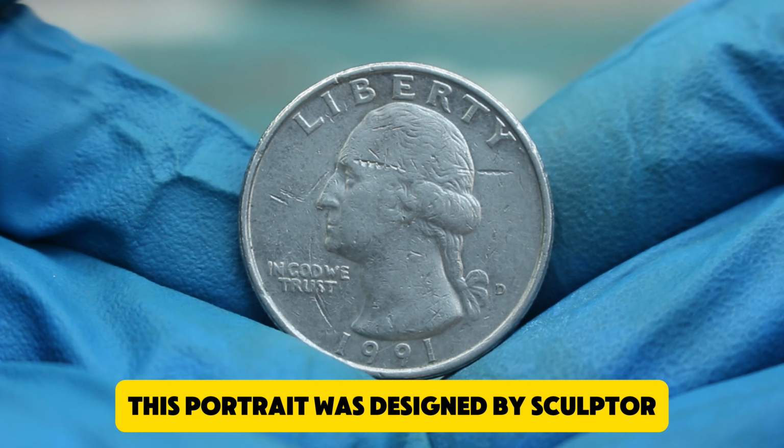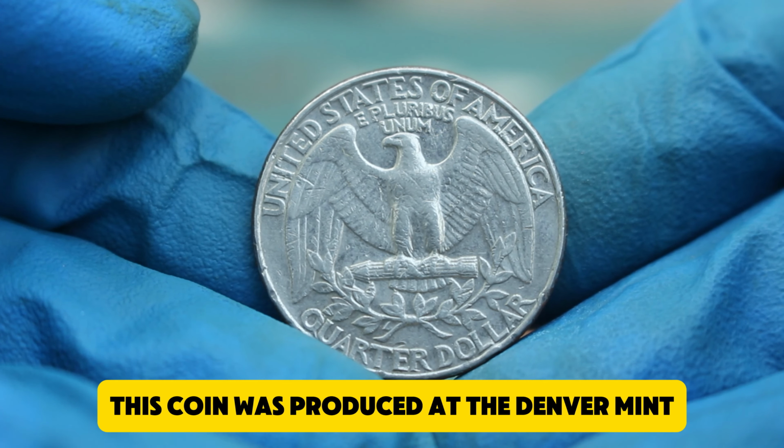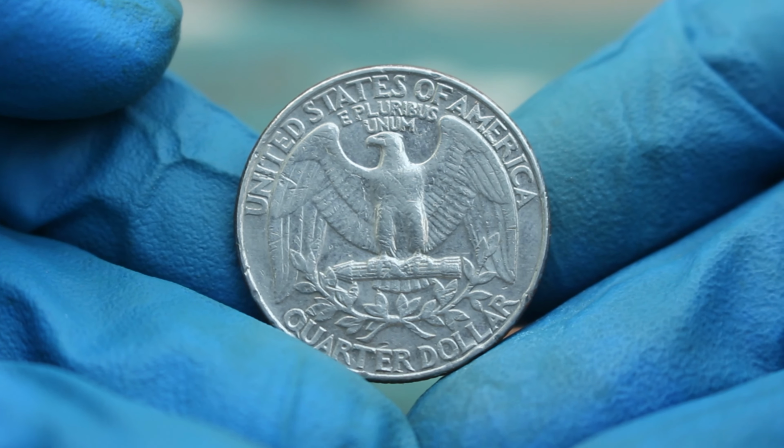This portrait was designed by sculptor John Flanagan in 1932 and has been a constant on the quarter ever since, with only a few modifications made over the years. Washington is depicted in a dignified profile, facing left, with his hair tied back in the traditional colonial style. Surrounding the portrait are the inscriptions "Liberty," "In God We Trust," and the year of minting, 1991. The D mint mark is located just beneath Washington's neck, a small but significant detail that tells us this coin was produced at the Denver Mint.